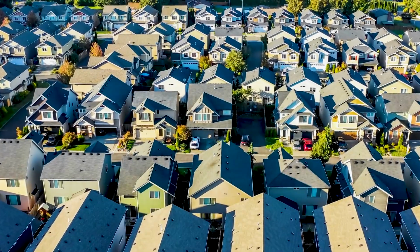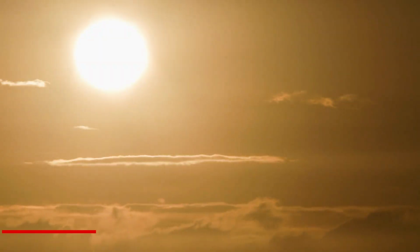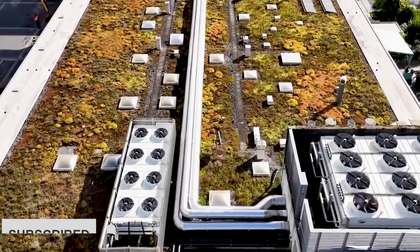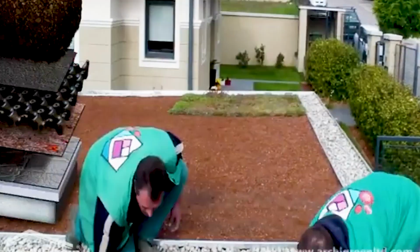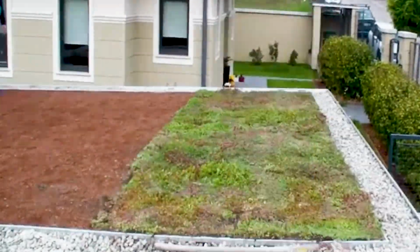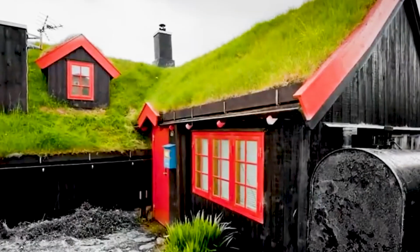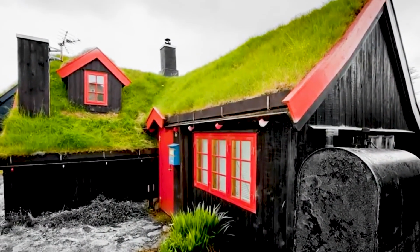Have you ever thought about what happens when the sun hits that sea of dark roofs in big cities? Temperatures rise drastically and everyone suffers from the heat. But there is a surprisingly simple solution that is revolutionizing cities around the world: green roofs. Today we will show how this technology can reduce urban heat by up to 68 degrees and completely transform the quality of life in metropolises.